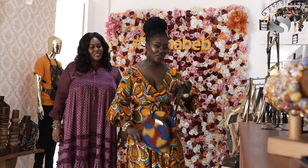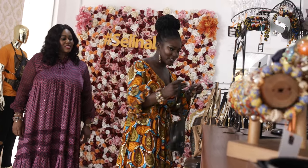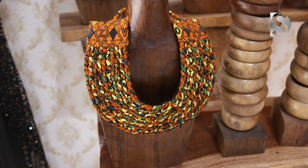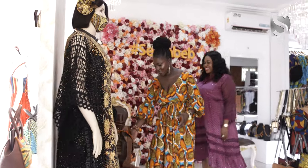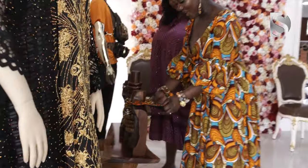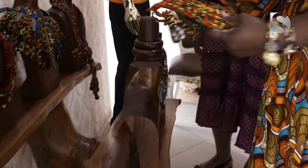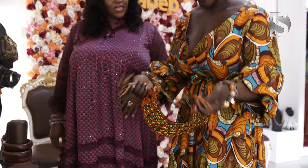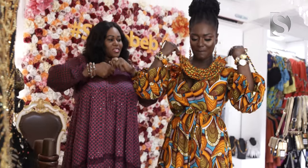And you've got the neck pieces as well. I've seen some of these here. Fabric neck pieces. I love these neck pieces. Thank you. The African print just pops. I call this one the chica neck piece. Chica neck piece. And the fabric is twisted.